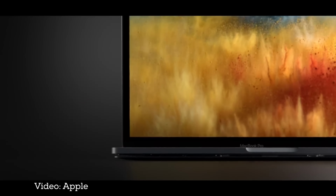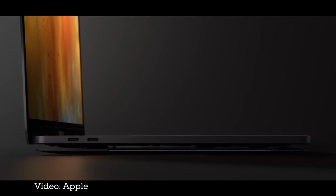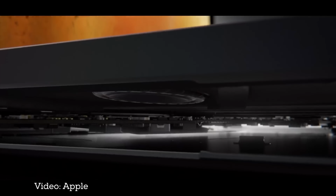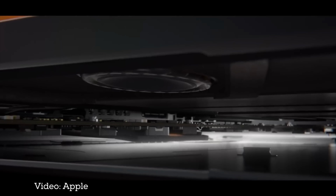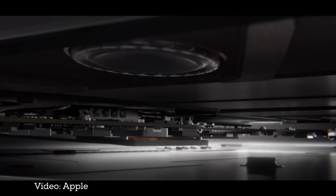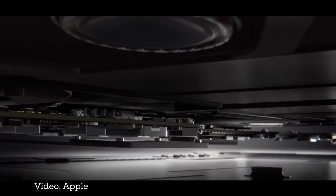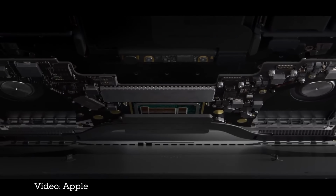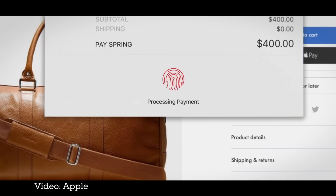It's squared off more than wedge-shaped like the Air and a quarter-pound heavier. And it's got 10 instead of 12 hours of web browsing battery life. At the lowest end, well, lowest end for a Pro, the 13-inch without a touch bar, it also has no Touch ID. And while it has a full U-series processor options, they're the previous generation Kaby Lakes, not the current generation Coffee Lakes. All the higher end versions, though, have Touch ID and Coffee Lake.